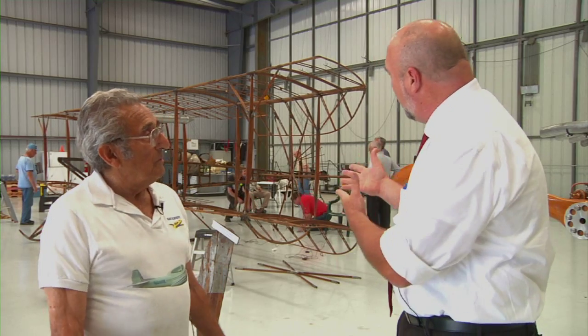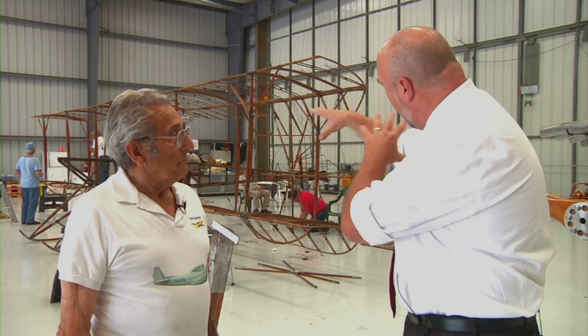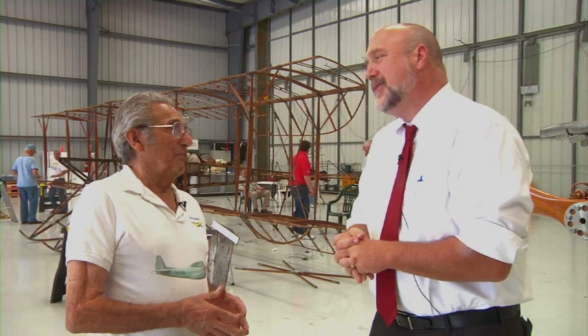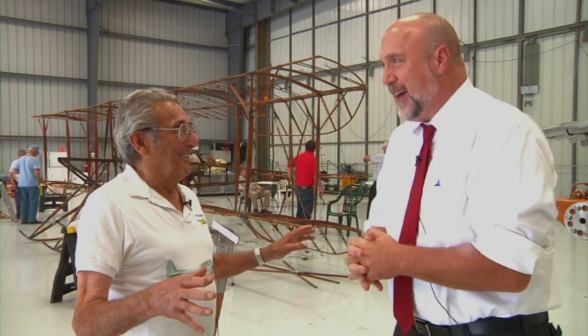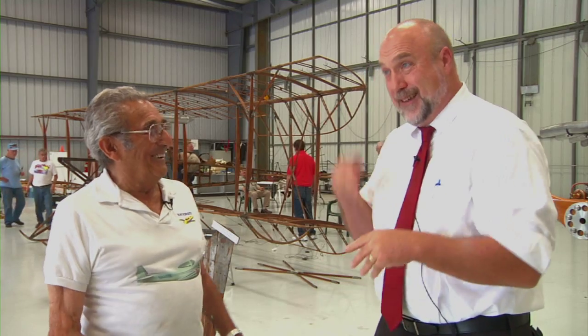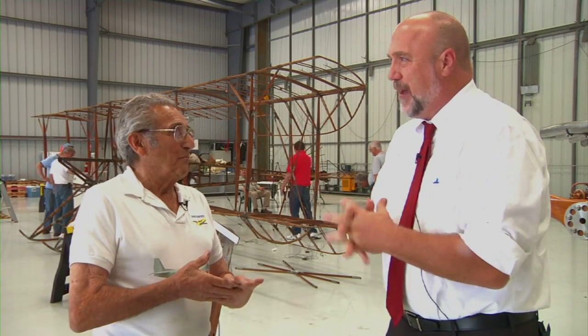Now, obviously, this plane can't fly, but when it was in flying shape, it had skin on it, right? It had covering, some kind of canvas or muslin on it. Muslin. Probably my grandmother's bed sheets. Some sheets, yeah. Hey, she goes to make the bed, hey, where's the sheets? And then there they are, flying by. So she was pretty patient then, I guess.